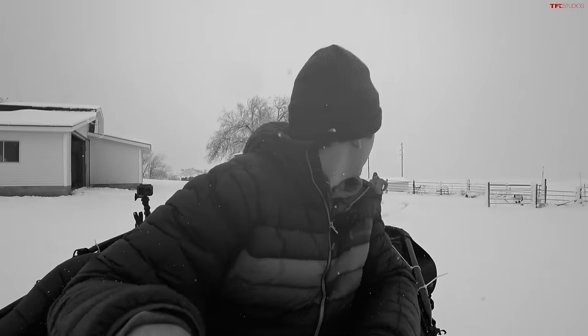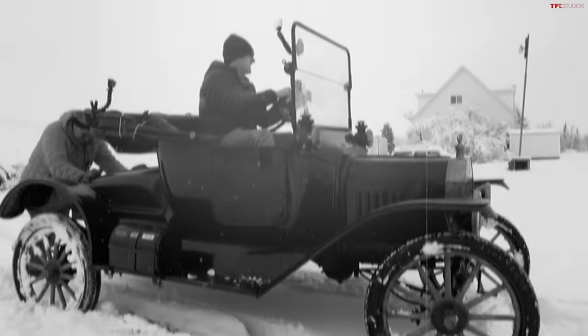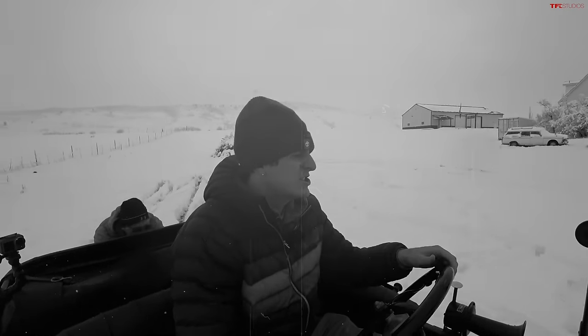It stopped! Good pushing, Dad! I'm pushing! It's working great! I'm pushing! Doors wide open! Great pushing! We got some speed. Now!